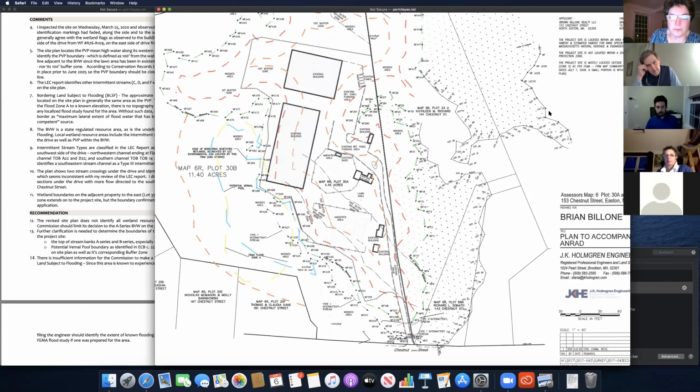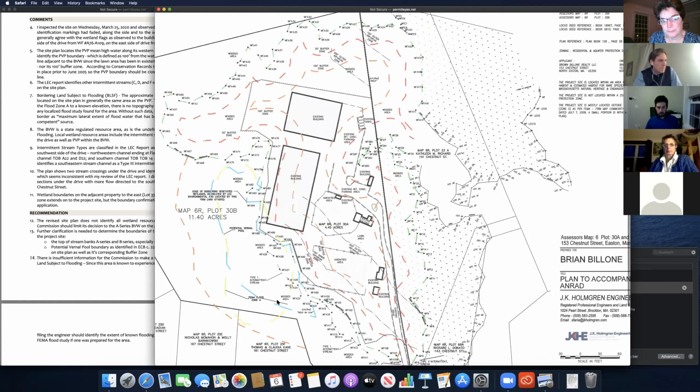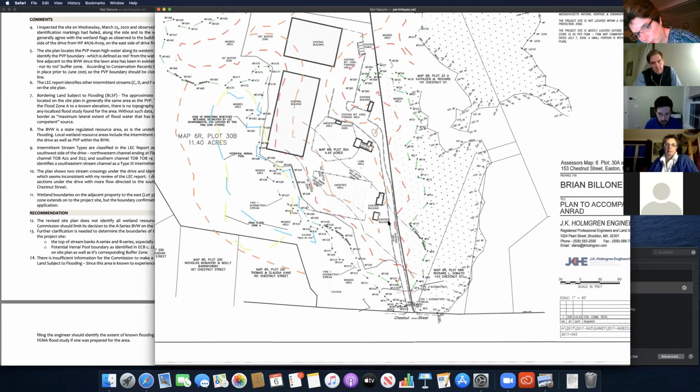I understand exactly what you're saying, and the section where there's a hook on the eastern side where the BVW comes in has value, and the whole potential vernal pool behind the second large tennis building has value. Yeah, so I think we'll just want to see as much detail of the intermittent streams as we can. The intermittent streams from the BVW, going across the drive and then into that RCP. It's hard to pick up.